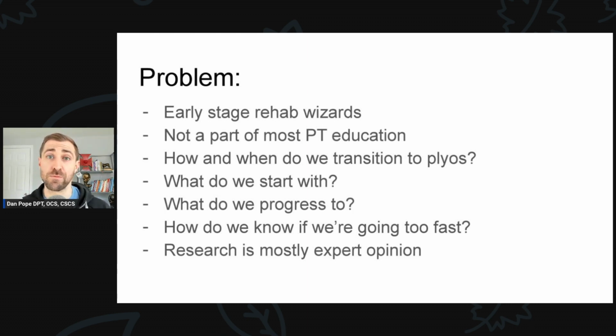therapy curriculums, right? So a lot of questions end up being, when is it even appropriate to start plyometric training? How and when do we transition to some of the impact activity? Also, when we are allowed to start, what do we start with? And how do we progress over the course of time? What's kind of step one, step two, step three, step four, step five? If we are going too fast, how do we know?